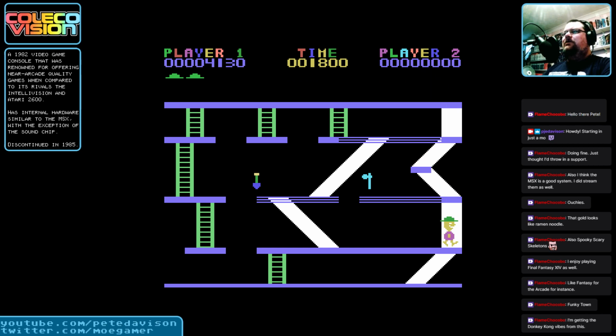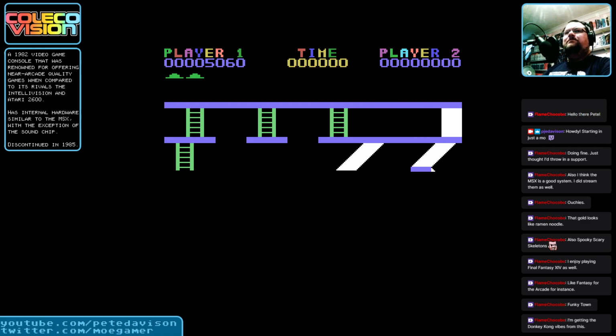Alright, down we go. Lovely stuff. And be careful not to fall down the slides when you don't actually want to go down the slides, of course. Oh, getting a bit short on time. Quickly, quickly, quickly. There we go.